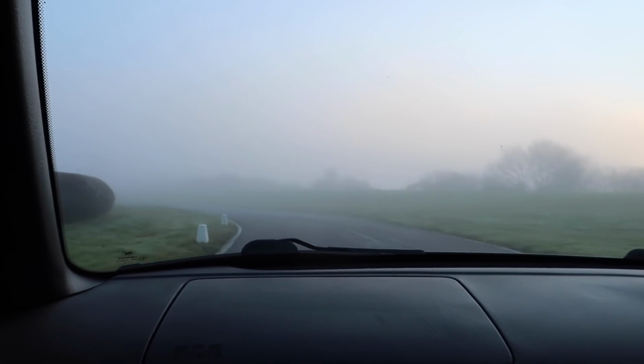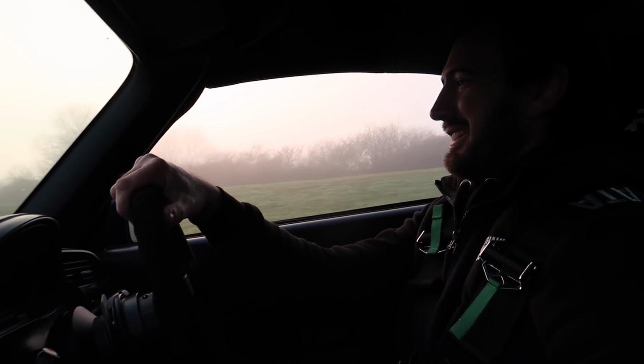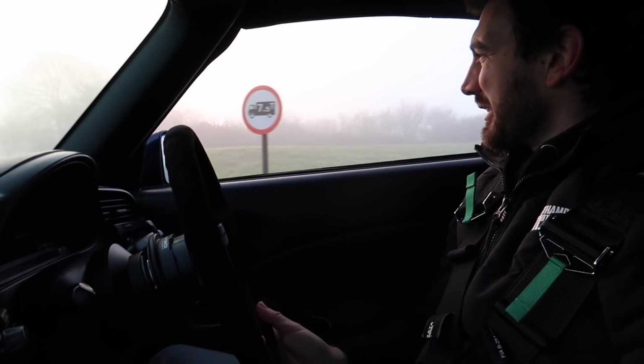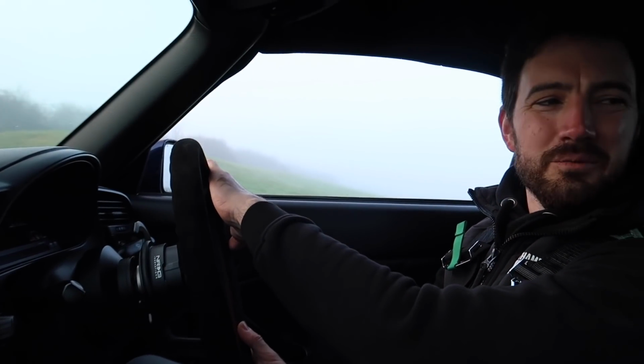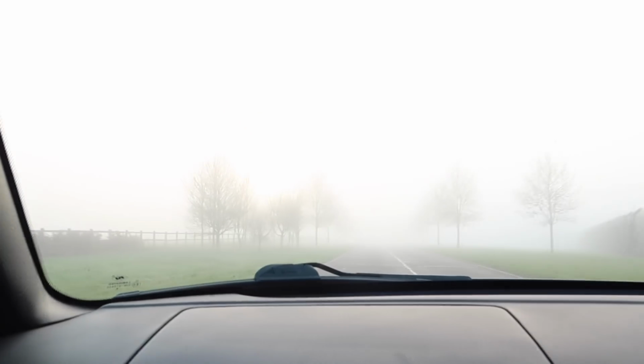It just spins so much. I wouldn't say it's not fun, but it's just, it's not fun. It's definitely been set up as a track car and a dry day, and the tyres aren't right for this weather. Yeah, it's just a shame. Go on.